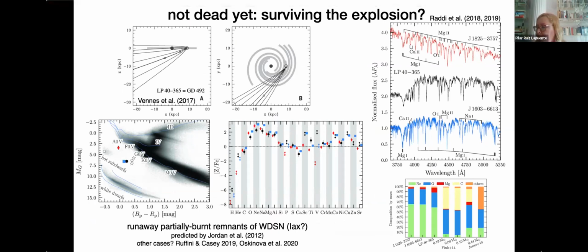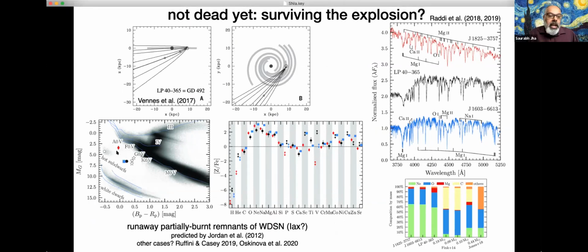I mean, it's hard to find, right? So here they are on the HR diagram. They're faint. They're not quite as faint as normal white dwarfs, but they are faint. And so there's only a certain volume you can see them. So I don't know if people have done the rate calculation to see if this is exactly what you would expect for what we think the 1AX rate is, but whatever these are, they're certainly very interesting stars.